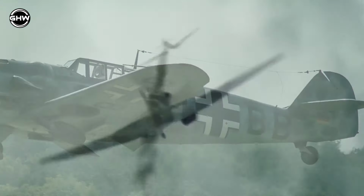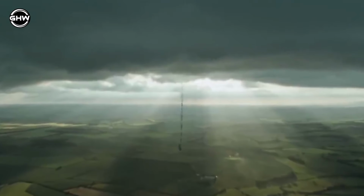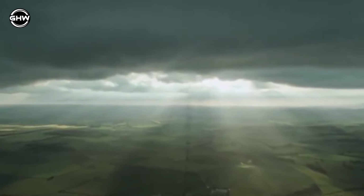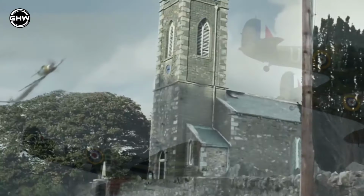During the Battle of Britain, the Spitfire and the Messerschmitt 109 engaged in numerous dogfights. The Spitfire was flown by the Royal Air Force, while the Messerschmitt 109 was flown by the German Luftwaffe. The battle was fierce, with both sides suffering heavy losses.